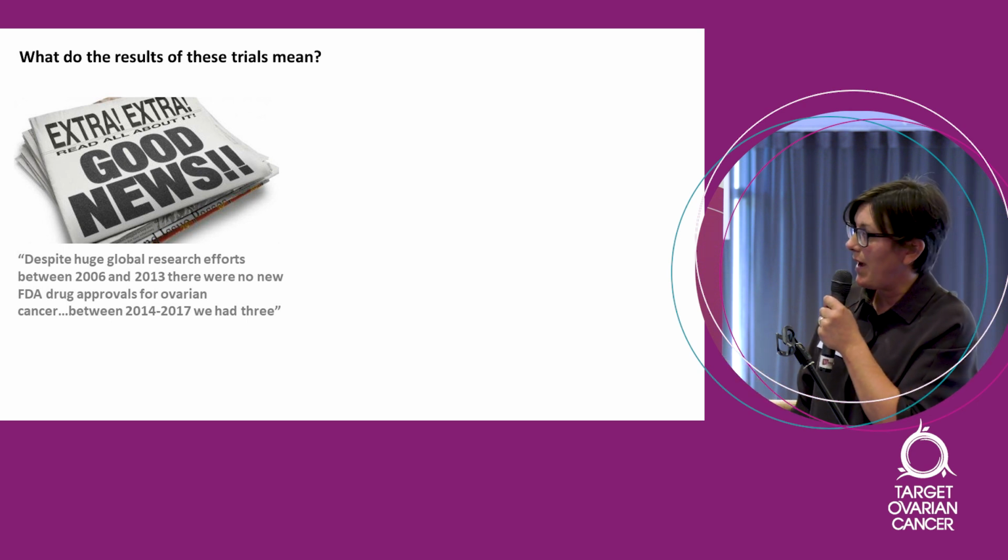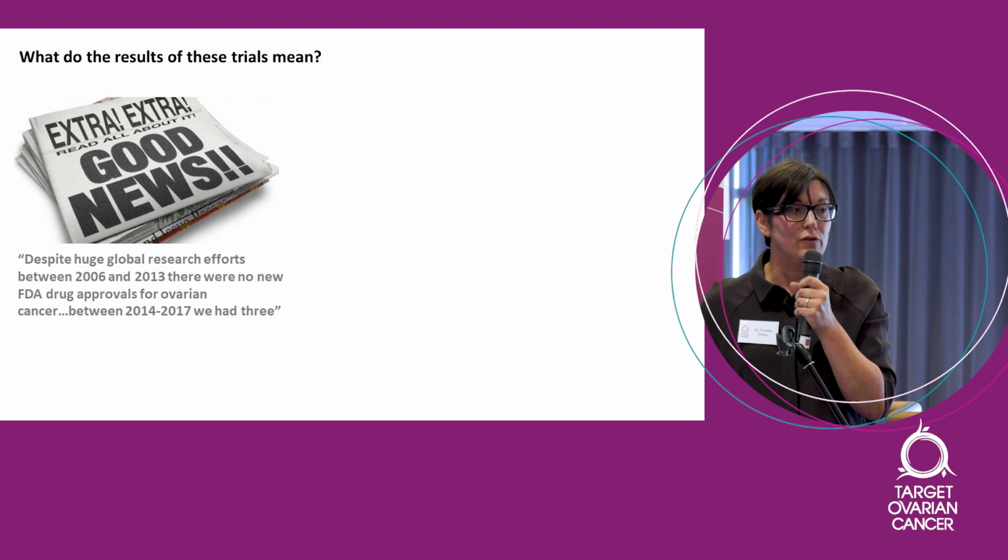And this was set against the background of a real lack of new drug approvals in ovarian cancer for many, many years. And this is despite really big advances in other cancers like lung cancer, melanoma. We just didn't see this until this point of PARP inhibitors in ovarian cancer. And obviously over the last couple of years, we've had 3 new drug approvals.